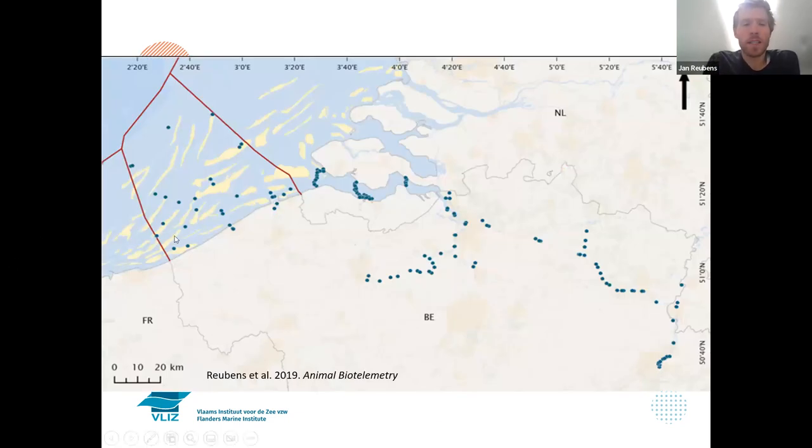So here once more, there's the complete network. We have a paper on that, which was published in 2019, where we explain why we have this network, what it does, and what all the benefits of having it are. So here you see the Belgian part of the North Sea, this scalloped estuary system, and then some rivers here, and that's a canal system we have as well in Belgium.